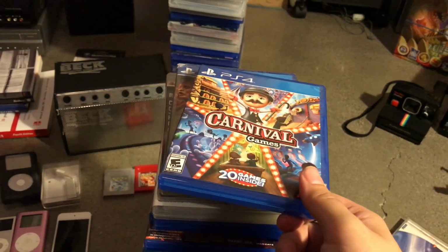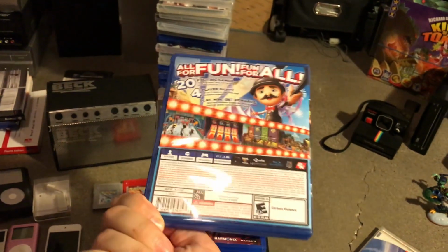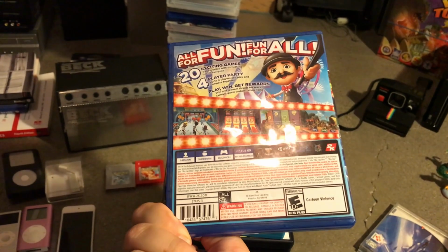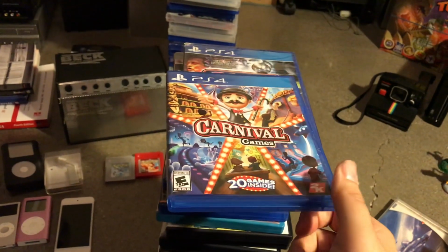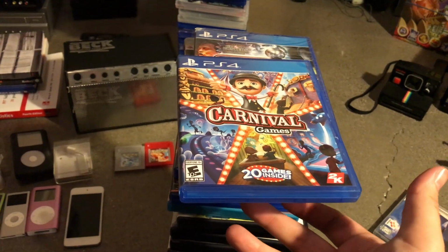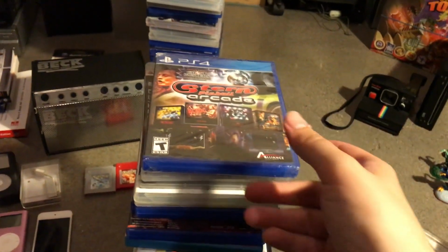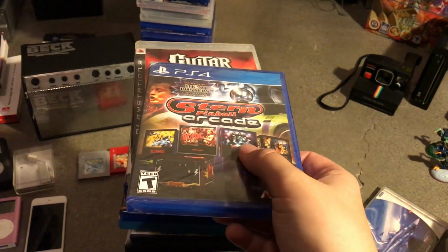This is still Savers. I got that at Carnival Games. This was $7.99. This goes for a lot more than I would imagine. This must be somewhat new. This is a $35 game or something. So I'm actually going to keep it until I get all the trophies, but I was really surprised about that. I'm going to try and do it quickly. And then this was $9.99, Stern Pinball Arcade. It's sort of sealed.